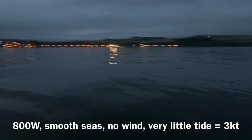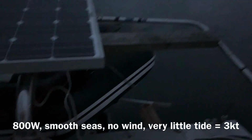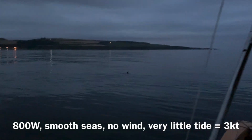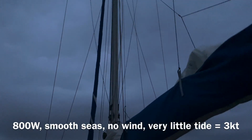Hi, it's about 10 to 5 in the morning. We're in Stonehaven Harbour, and we're about to go off to Peterhead. It's about 36 nautical miles. That's Stonehaven disappearing in the background. We've got 800 watts going in, and we're going at just over 3 knots on a very flat sea. I'm going to put the sails up soon, but there's hardly any wind, so I'm not sure it'll do much good.